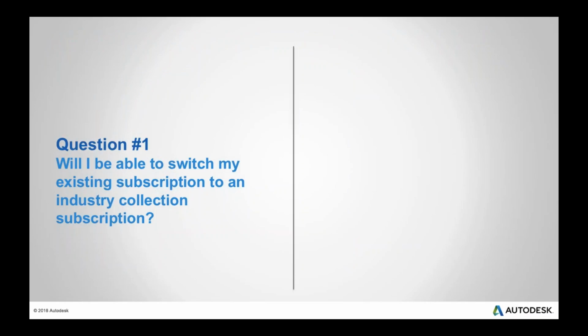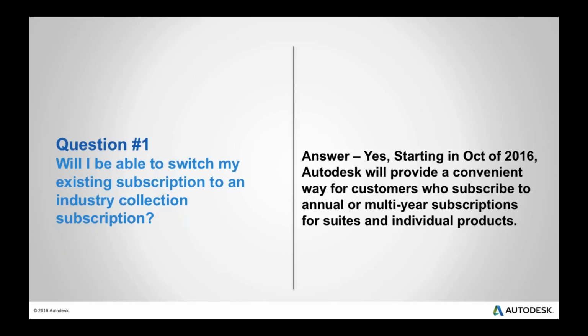So let's talk about some questions here that might have come up during the presentation. First question, am I able to switch my existing subscription to an industry collection subscription? This is where I should probably have some game show music as you're thinking about the answer. And the answer is yes. So starting in October, Autodesk is providing an easy path for people who are on subscription, either annual or multi-year, to go from suites or individual products to a collection.